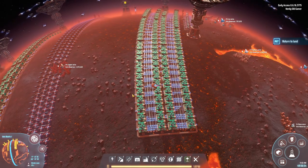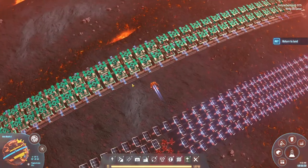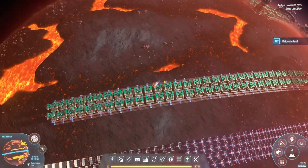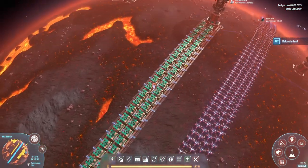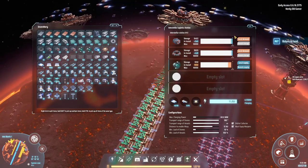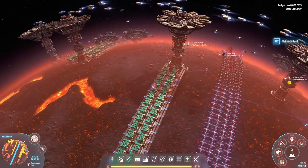And we have two of those, and then we have our turbines, electromagnetic turbines, which have also been scaled up, doubled the length, and we are now completely full on them. So that is all very, very nice.